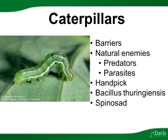Bacillus thuringiensis is a bacteria insecticide that will control them, but you got to get them early when they're really young. First, second instar. By the time they're third or fourth instar, when they're about that big, it's more difficult to control them with BT. And Spinosad is another botanical type insecticide.